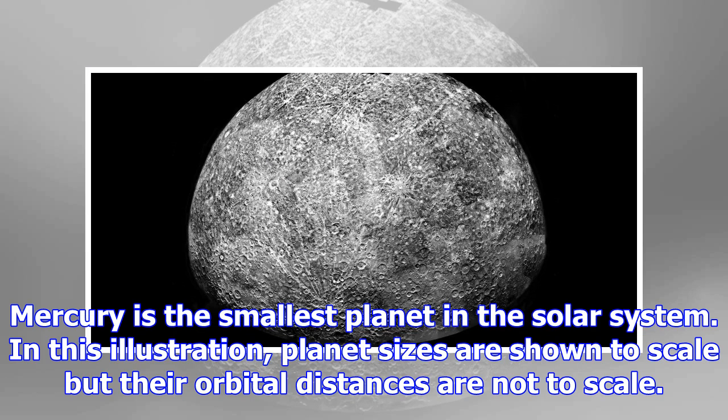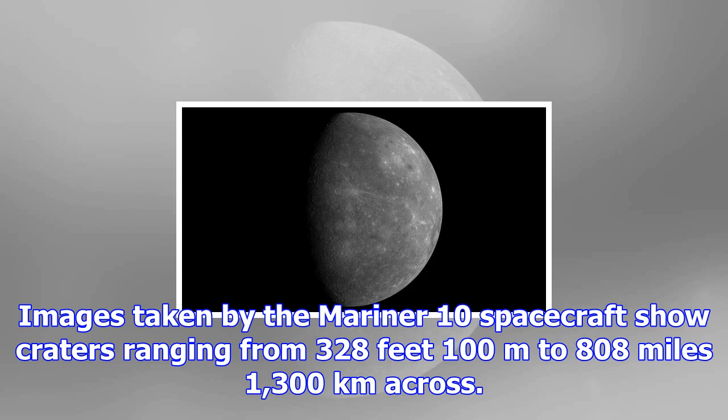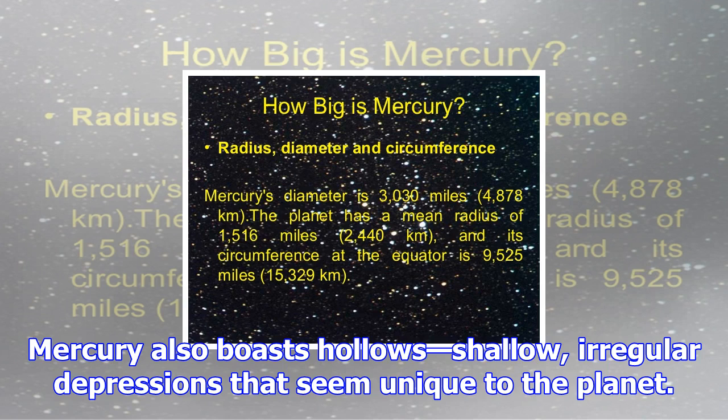Mercury's small size makes it too weak to hold on to a significant atmosphere, especially with the constant bombardment it receives from the Sun. The planet has a thin atmosphere, but it is constantly blasted into space by the solar wind. Without an atmosphere to help stabilize the incoming heat from the Sun, the planet boasts some of the most varying temperature swings in the solar system. Mercury is the smallest planet in the solar system. In this illustration, planet sizes are shown to scale, but their orbital distances are not to scale.